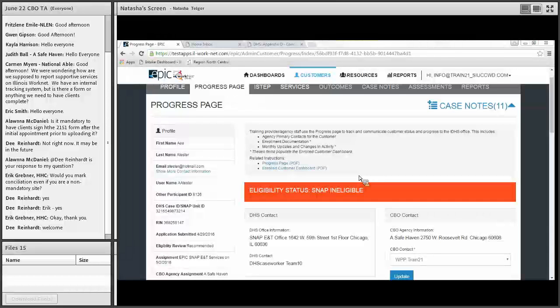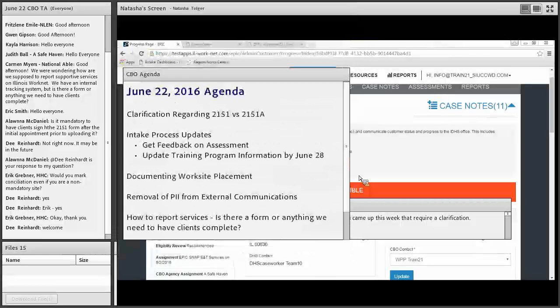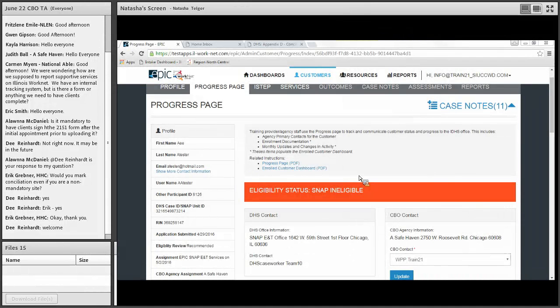Okay. Let me move my screen out of the way so I can get to the next item, if I can get it out of the way here.